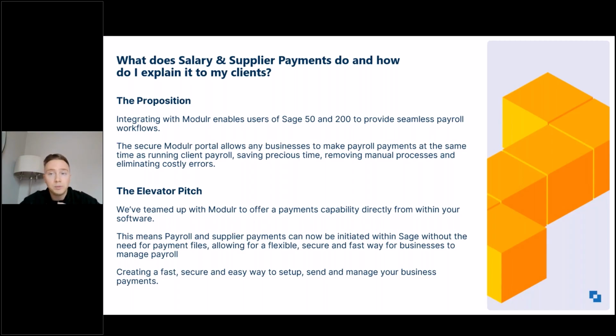The elevator pitch, which we typically give to people to take away as well, is that Sage has teamed up with Modulr to offer a payments capability directly from within your Sage software. This means that payroll and supplier payments can now be initiated within Sage without the need for payment files, allowing for a flexible, secure, and fast way for your business to manage payroll and supplier payments. So it will create an easy way for your end clients, the businesses you work with, to set up, send, and manage the business payments that they make every day, every week, every month.